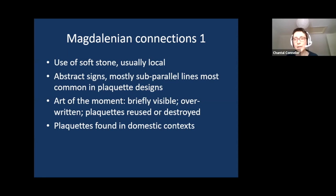This again is the art of the moment. These engravings were briefly visible before they were overwritten, with the plaquettes reused and destroyed. So as I said before, this art may only have had meaning or significance for a brief period, and perhaps with secrecy relating just to the people who could see the engraving of it.